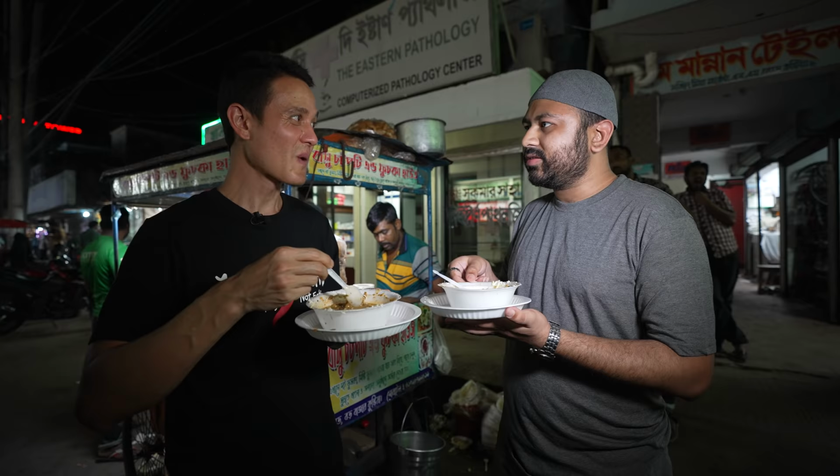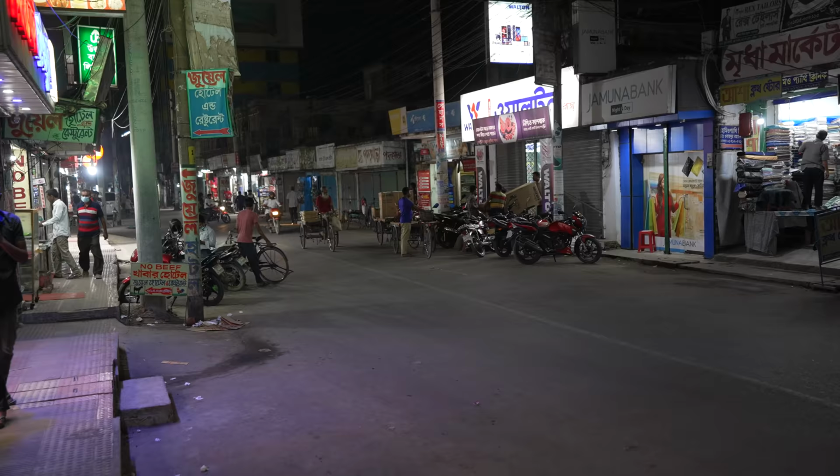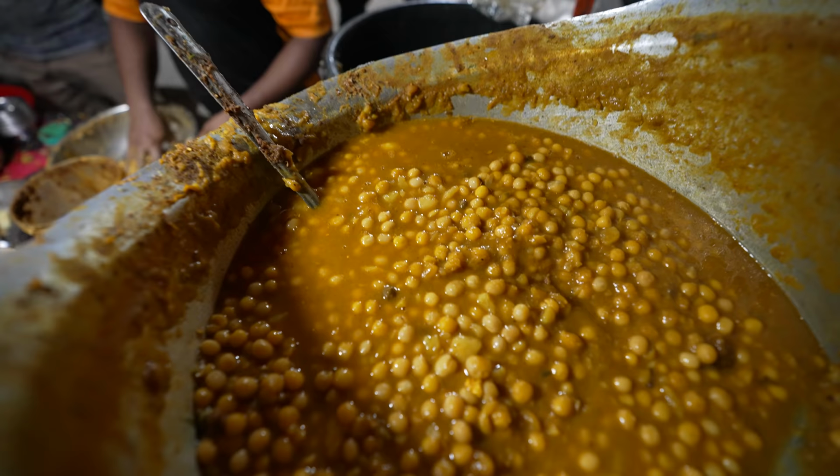So we are going for fuchka. Oh, so next up we're going to eat fuchka? Yeah. At the next stall. What a stop. Man, those guys are just so skilled at what they do. We're actually moving to the next spot for one of the great street foods of Bangladesh.